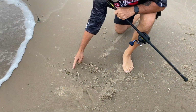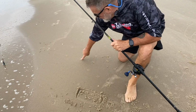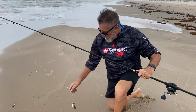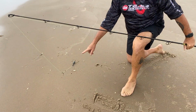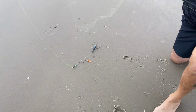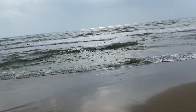So here's the truck, right? I've walked up the beach, I cast out here. You see this, Brent? So I threw that out, then I walked back to the truck, and that turned the sinker into the current. And that's allowing it to hold better. And if you look, that's holding nice. So there you go, that's up-tide fishing using cut bait.